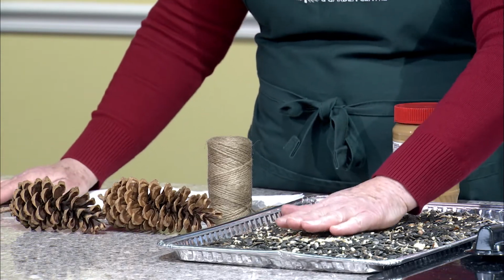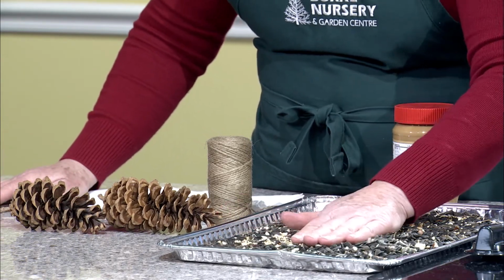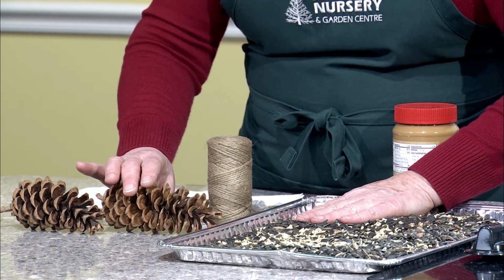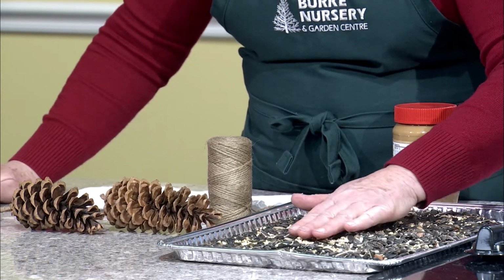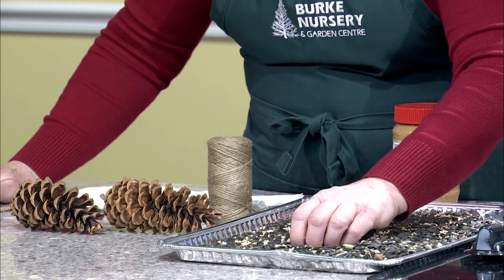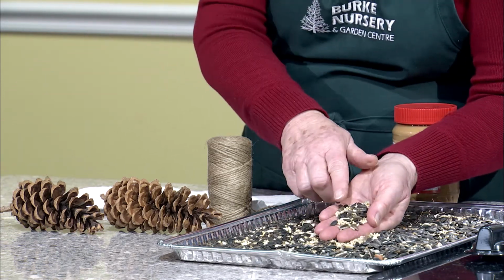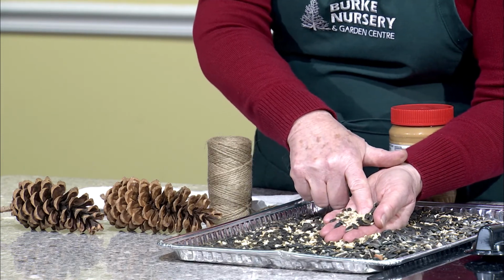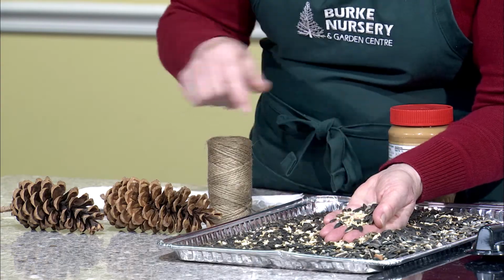Then you need your birdseed. And with the pine cone decoration, it really is a good idea to get birdseed that has some millet in it. Millet is the little white dots that you see here. And the reason that this is important is that you want to be able to make sure that all the birdseed goes into the crevices of the pine cone.